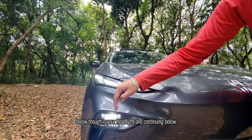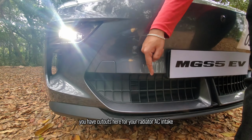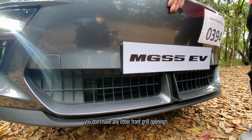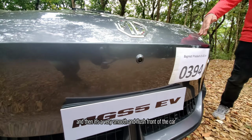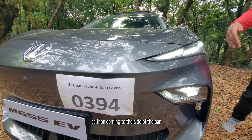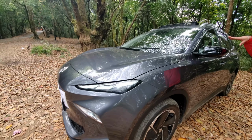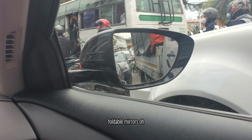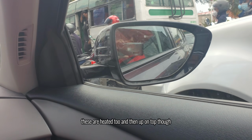And continuing below, you have cutouts here for your radiator AC intake. Because this is an EV, you don't have any other front grille openings. Your 360 degree camera, one of the many cameras here. And then it's a very smooth and flush front of the car. So then coming to the side of the car, you have your indicators integrated into these electronically adjustable and foldable mirrors. Oh, and if you're living in a colder climate, these are heated too.